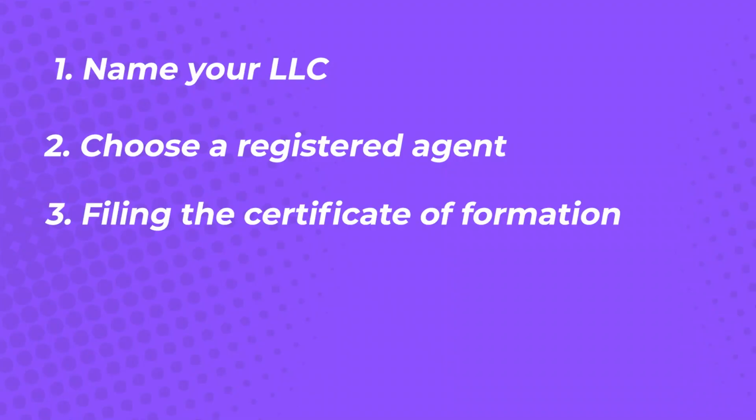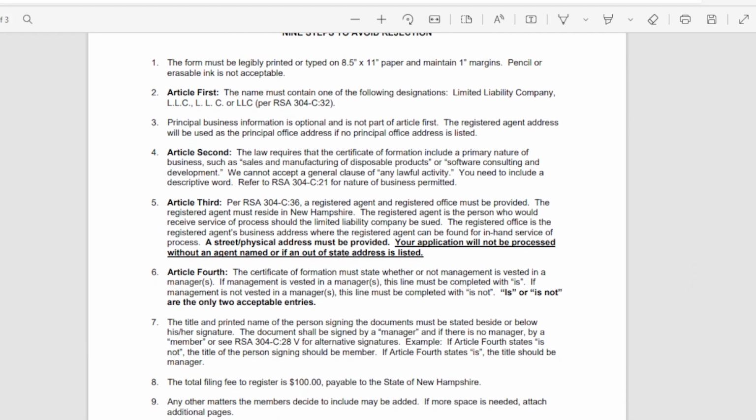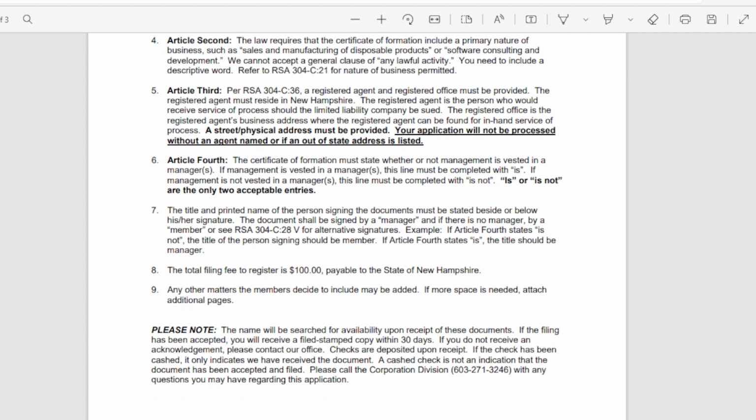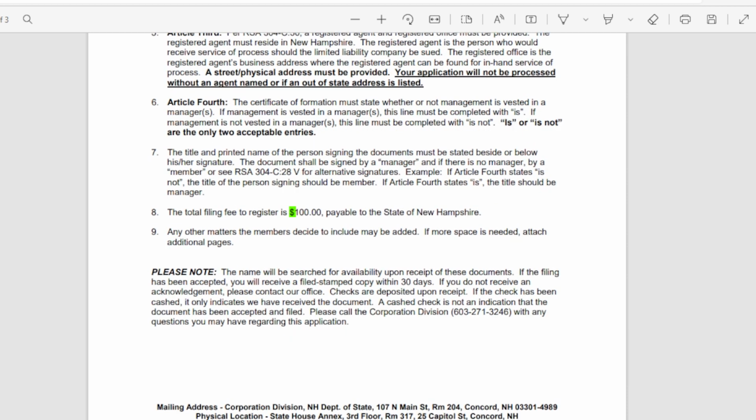Step 3. File the New Hampshire LLC Certificate of Formation. One of the most crucial steps in this process is filing the New Hampshire LLC Certificate of Formation. You can do this through the Corporations Division under the Secretary of State. It usually costs $102 for both domestic and foreign LLCs.